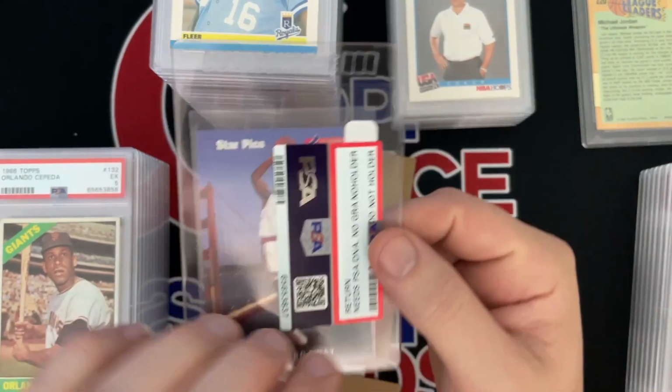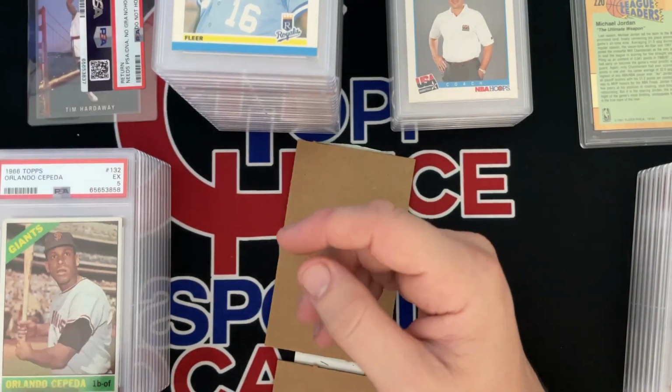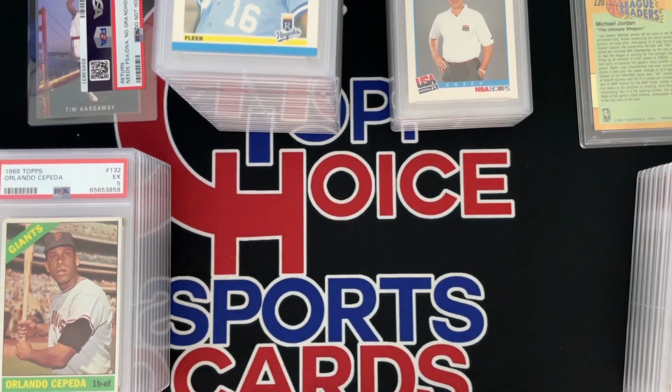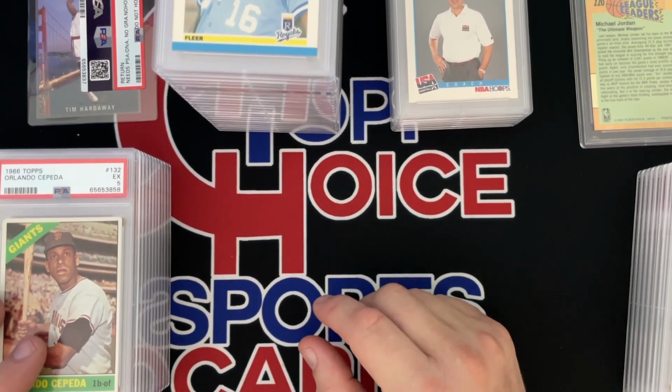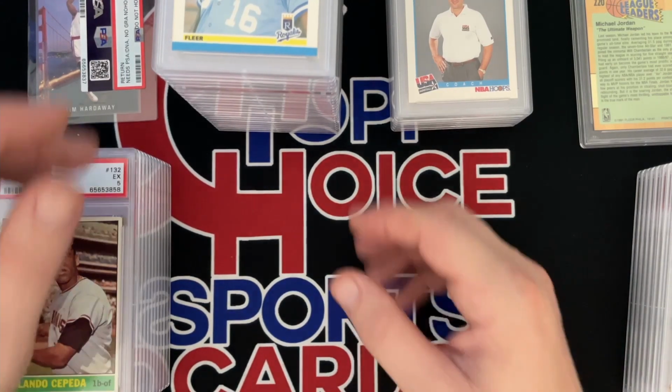So let's look at these real quick, just so you guys know what you're dealing with here. If you decide to send these years in, it's a lot harder to grade these than the newer stuff. All right, guys, I did a quick pause and separated these here, minus my buddy's cards. What I went through and sent in.